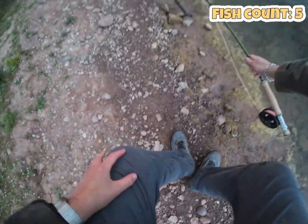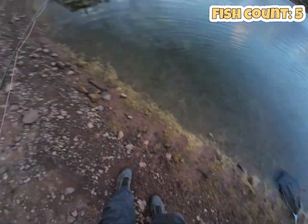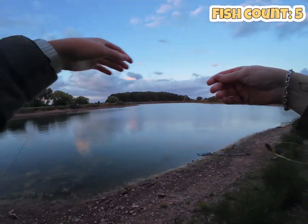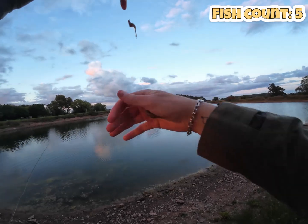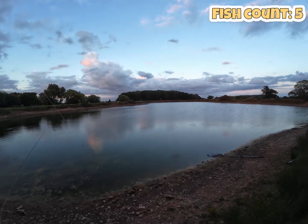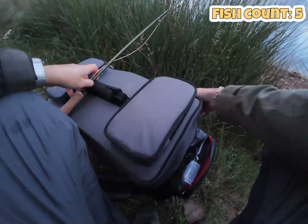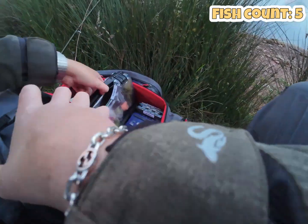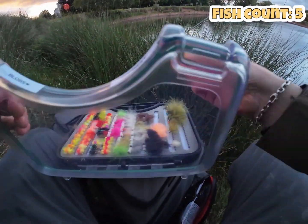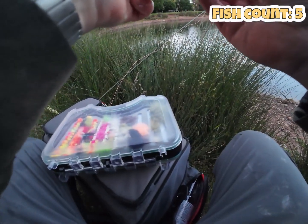Right, let's see what mess I'm in here now. So let's go over to the bag. So there's the dropper. Where's the point? There's the point. Right, let's get that blob back on. This was the pattern in question. One of these. To make sure I crush the barb down. Right, I'll tie this on and I'll get back with it.